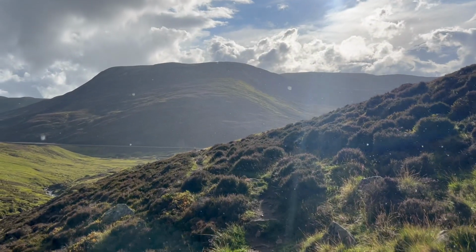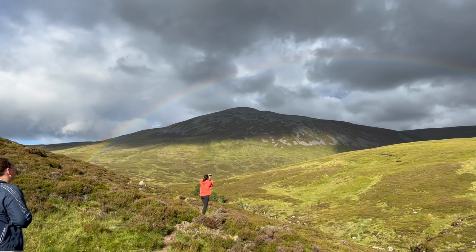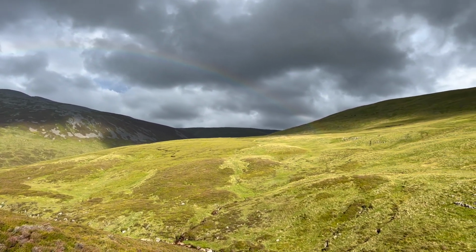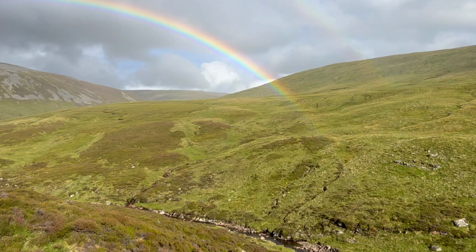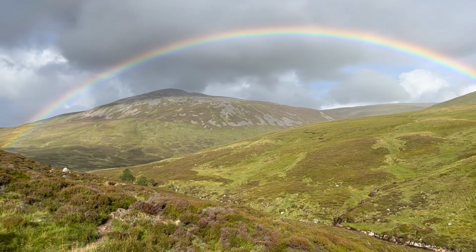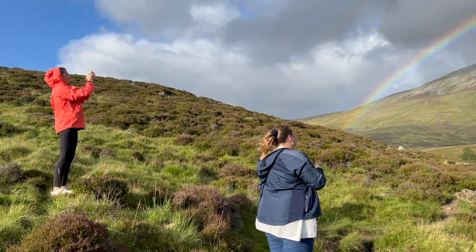And it wouldn't be hiking in Scotland if there wasn't a little rain. However, this rain came with the most gorgeous double rainbow. This rainbow was so bright and lasted for so long. It was pure magic to be in this space with the beautiful background, magnificent rainbows.